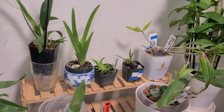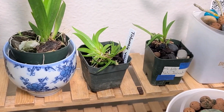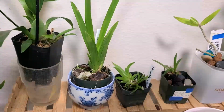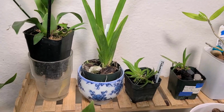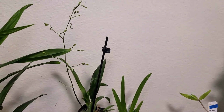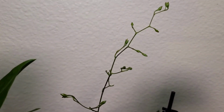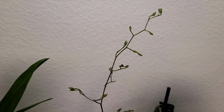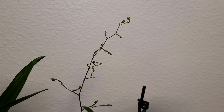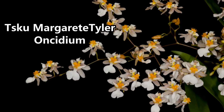The two little Telipogons are loving the bark mix, instead of the mount, I took them off. The new one right next to it gets drenched every day too, and she loves it. And the little spike did not die. She is actually growing a little bit more on that Tiscu, Marguerite Tyler, I think that was her name. I'll let you know when she opens up.